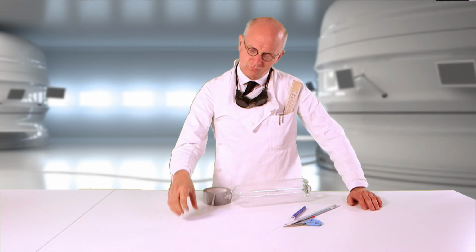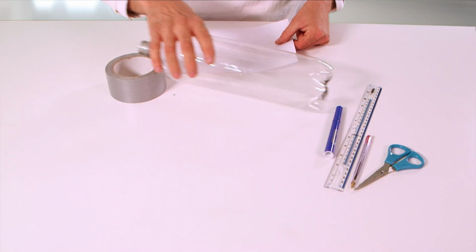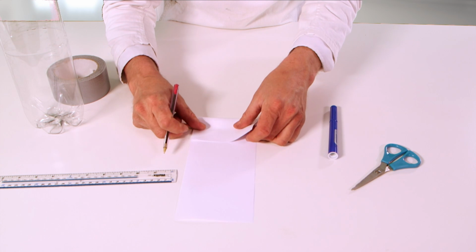Next, we need to make a template to create 5 fins for our discarded flyer. Take a piece of paper large enough to wrap around the bottle, mark out the paper into 5 evenly spaced sections and fold them into a concertina.